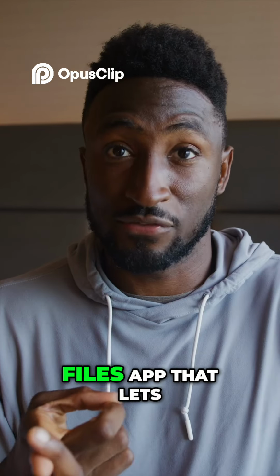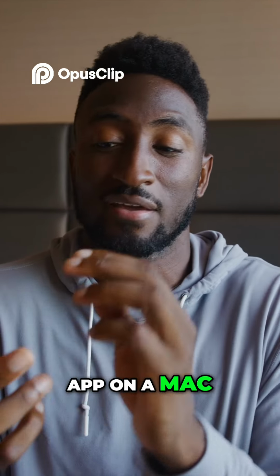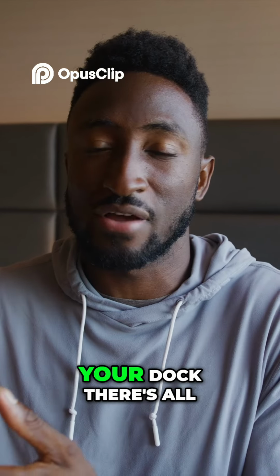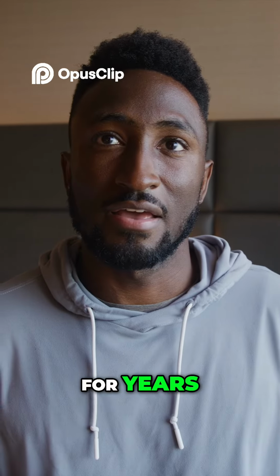There's also a new Files app that lets you sort through things with different ways, the same way you would with the Finder app on a Mac. There's now, like, you can have downloads in your dock. There's all kinds of things that, I mean, as someone who's used a Mac for years, feels exactly like a Mac.